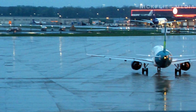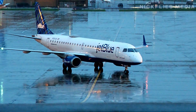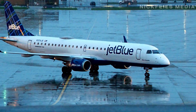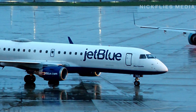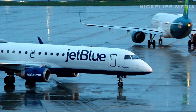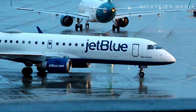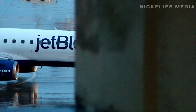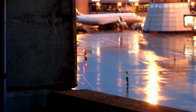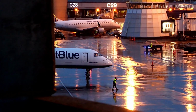So as Aer Lingus heads out, JetBlue is heading in. E190 tonight. The name of the JetBlue is Blue Traveler. Wing walkers are waiting for it to pull in. Not gonna lie, I thought it was Blue Thunder. I thought that was gonna be perfect.